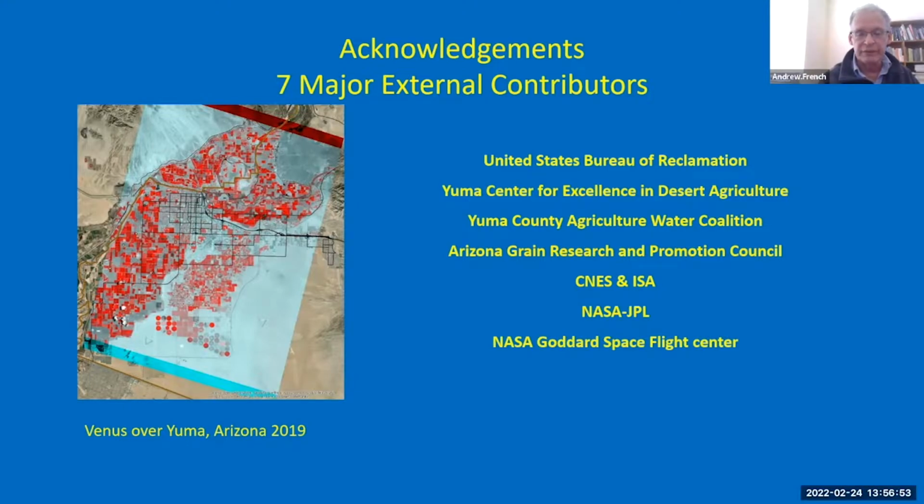I've been on the NASA ECOSTRESS science team, which is the thermal infrared satellite on the space station. It monitors land surface temperature, particularly of plants. They've also contributed 2 eddy covariance stations, and they've kindly lent them to us for almost the entire duration of the experiment. NASA Goddard Space Flight Center has also contributed intellectual knowledge and modeling expertise.